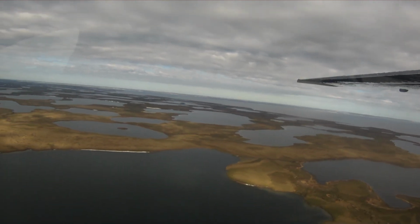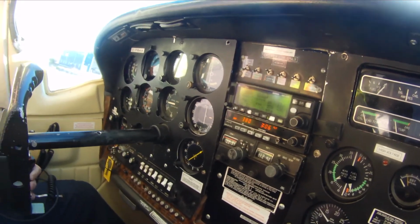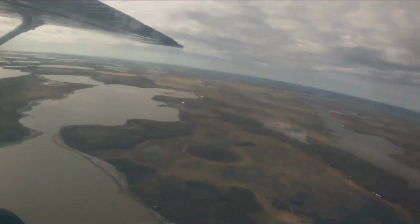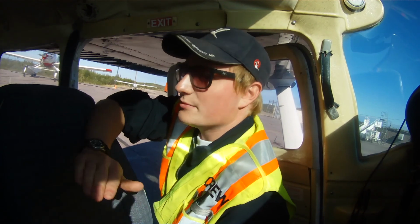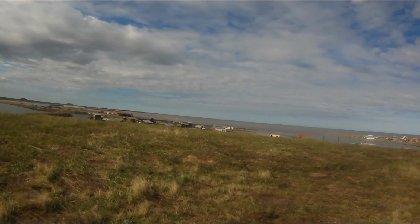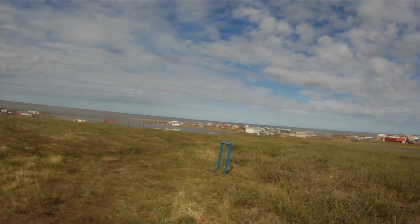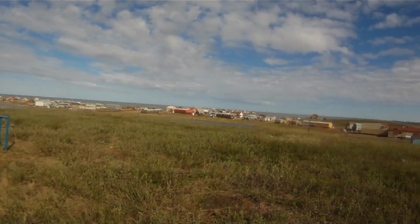You'll see a lot of driftwood on the shore. All the wood they used for building their houses and stuff in Tuk back in the days was just driftwood from the Mackenzie Delta. So it flows out of the river and it goes up to on the coast there. After that, we'll climb up, we'll go right over the tundra. You won't see any more trees till we get to Tuk. We can do a very quick tour of all of Tuk with a 360-degree view from here.